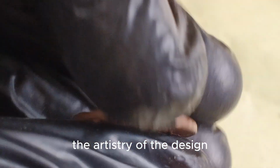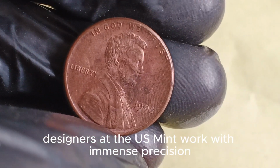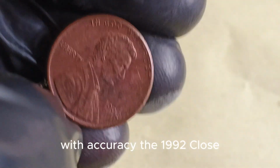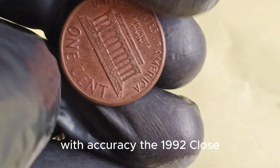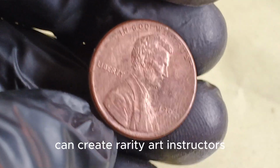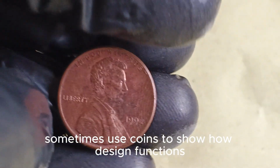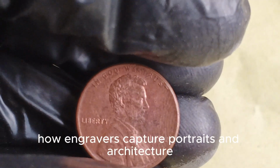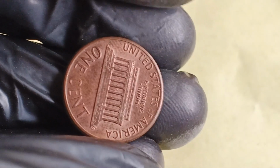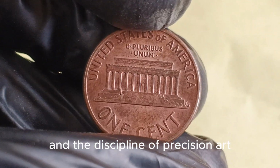The artistry of the design also plays a role in education. Designers at the U.S. Mint work with immense precision, creating dies that must strike millions of coins with accuracy. The 1992 close AM variety demonstrates how even small deviations can create rarity. Art instructors sometimes use coins to show how design functions at micro scale, how engravers capture portraits and architecture in spaces smaller than a thumbnail. The penny becomes a study in miniaturization, in the discipline of precision art.